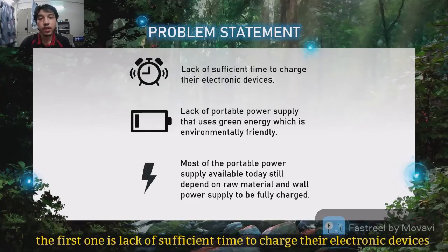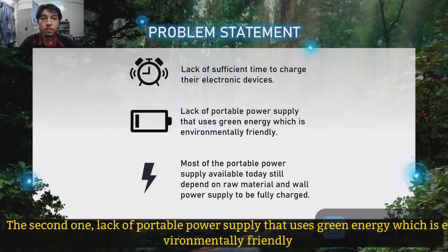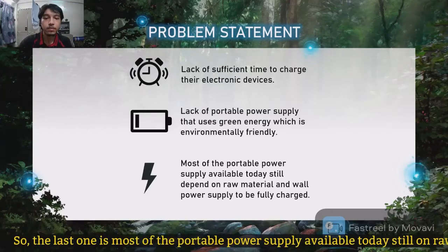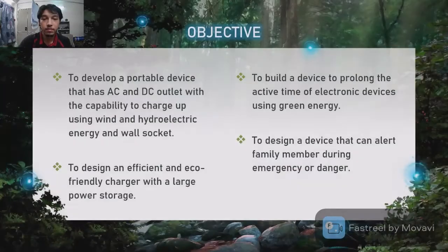The first one is lack of sufficient time to charge their electronic devices. The second one is lack of portable power supply that uses green energy, which is environmentally friendly. The last one is most of the portable power supply available today still depend on raw material and wall power supply to fully charge.